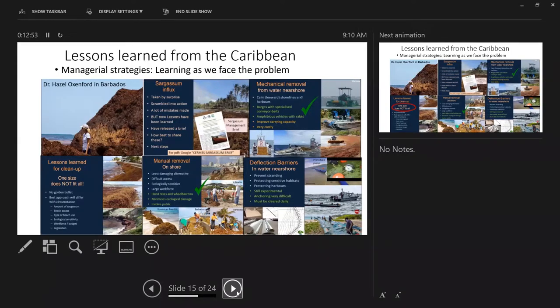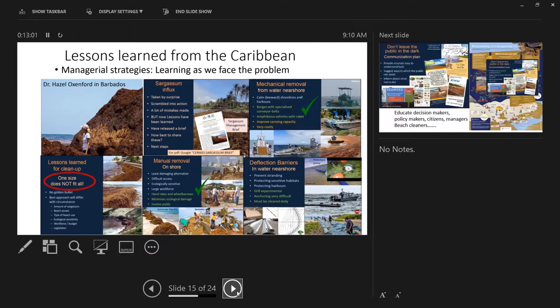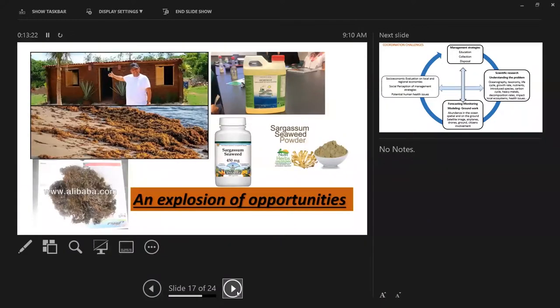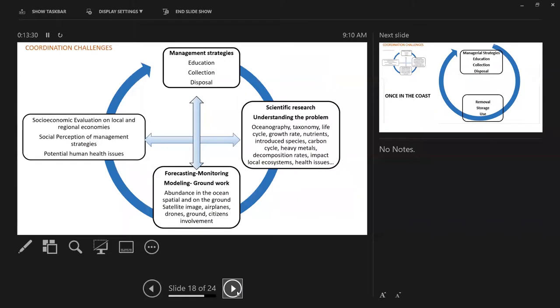Emilio has this and you can have all this PowerPoint whenever you want. And then something that is absolutely mandatory, we need to educate people. We cannot leave everybody in the blank. They are going to be listening to whatever, and we really need to provide educational flyers. There is a lot of work already done in the Caribbean, creating posters, creating different types of flyers, information to the general public. Is it dangerous? Is it not dangerous? So there is an explosion of opportunities.